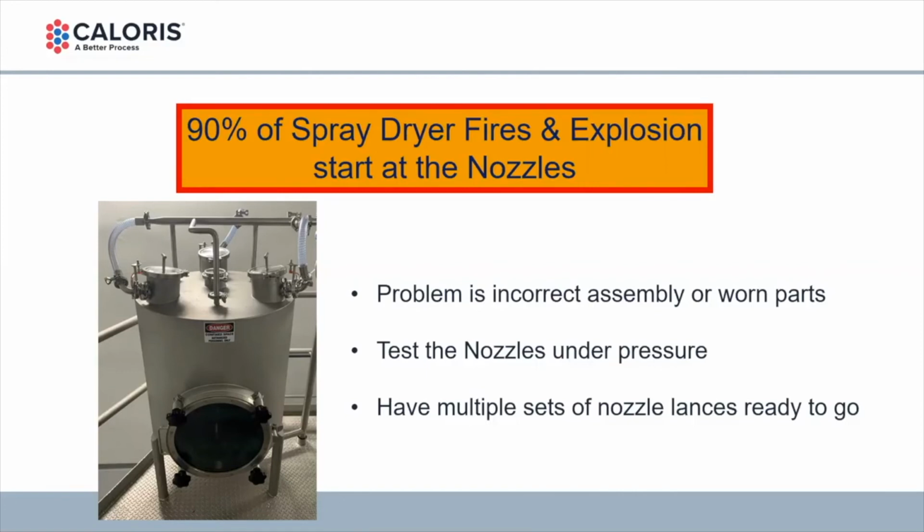So we don't see the pressure to get back into production as a reason not to do this. We can find some workarounds for that. We've seen this implemented effectively. You can't tell how many dryer fires you saved, but the people that are implementing this type of nozzle testing procedure are doing it rigorously and are thriving. So no fires, no explosions.